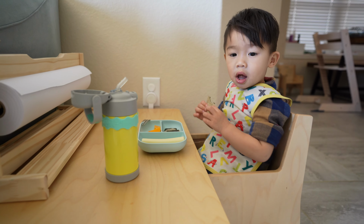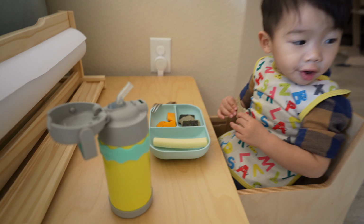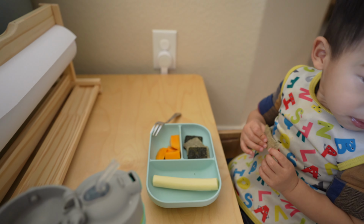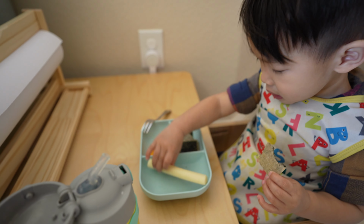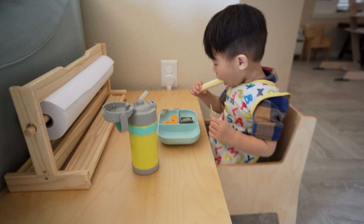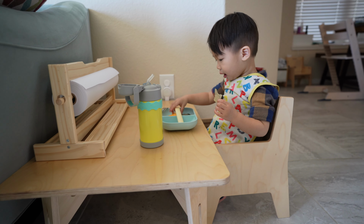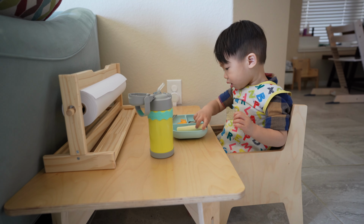So here we are at his AM snack time. Today we're just kind of pretty simple. He has some cheese, some chips. Well, these are seaweed crackers. And then he has some mangoes. This is the Sprout weaning table. I've introduced it and reviewed it before. We use it for our snacks. This one is AM. There's also PM later on.